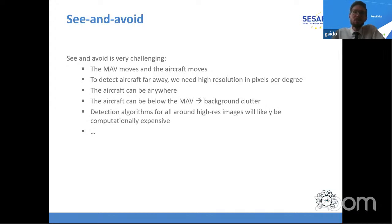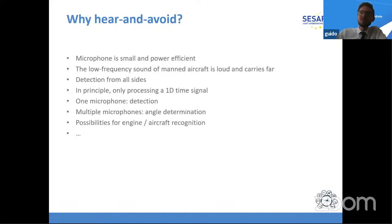And so we thought, okay, see and avoid is very promising. We actually did some work on it in PercEvite. But if you want to have this for all around the vehicle, you need high-res images if you only rely on vision. And this will be very computationally expensive. And so that's why in the PercEvite project, we focused on hear and avoid. Now, why hear and avoid?